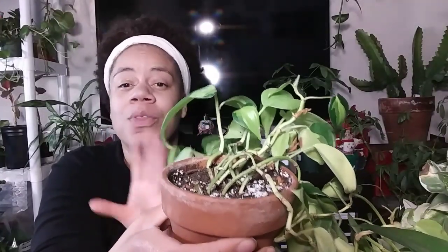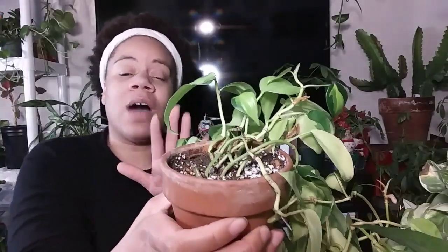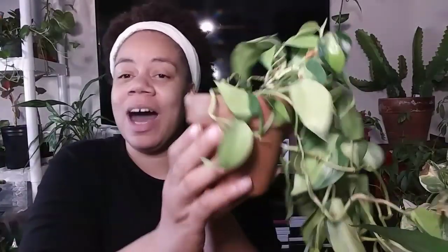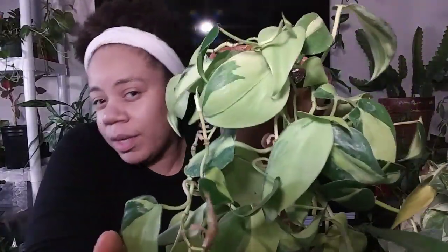It's different from the norm, and that's why I love, you guys hear me say a lot of the times, I love oddballs. I call them oddballs. I love oddball plants. So to me, this is a highly variegated Brazil. I don't know the real name of it, but hey, I'm just going to say that. And this is why I say this.